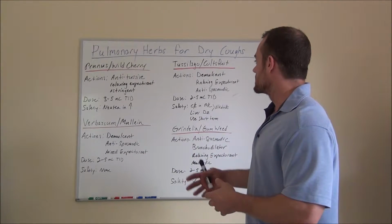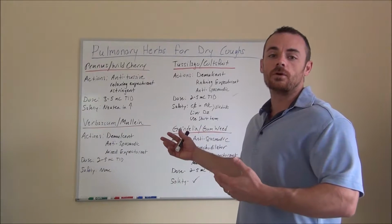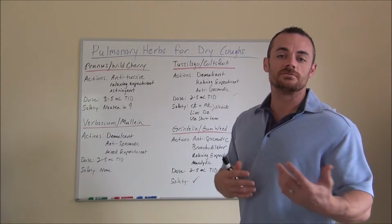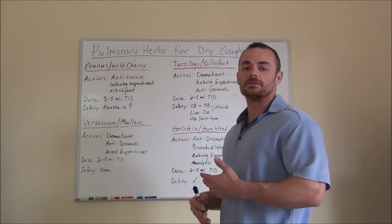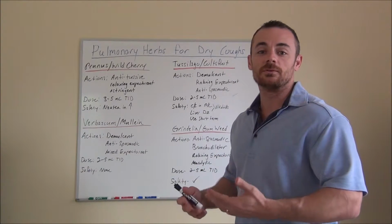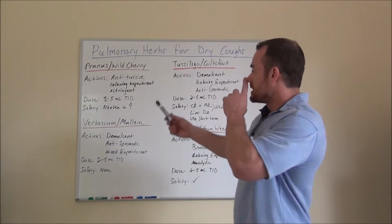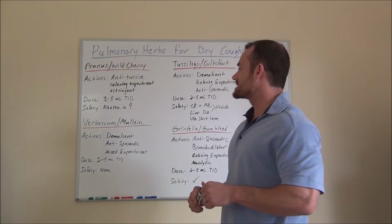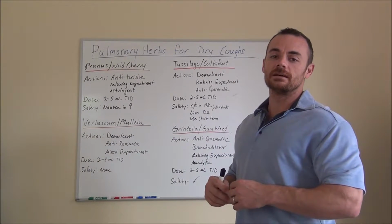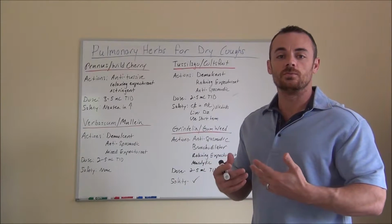So, some of these herbs that I'll talk about being for a dry cough are also used for wet productive coughs and vice versa. So there's lots of overlapping, and it's just playing with the herbs and seeing what you respond best to. So again, prunus: antitussive, will prevent some coughing, relaxing expectorant. Again, we talked about expectorant herbs in the wet section.